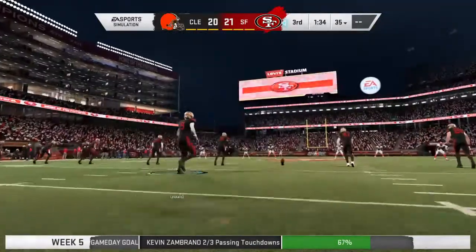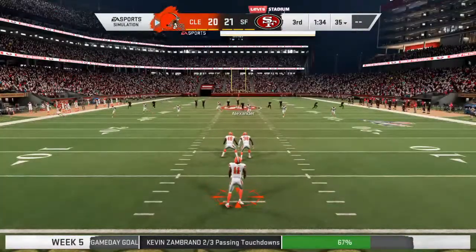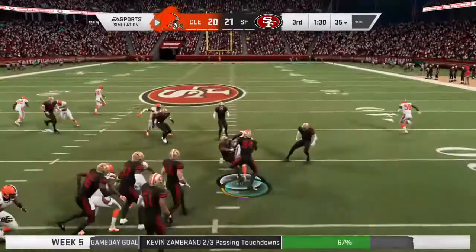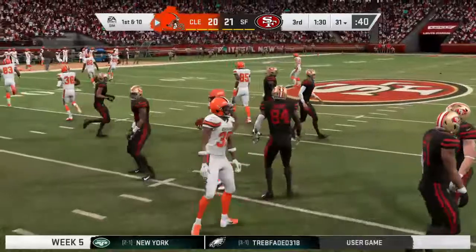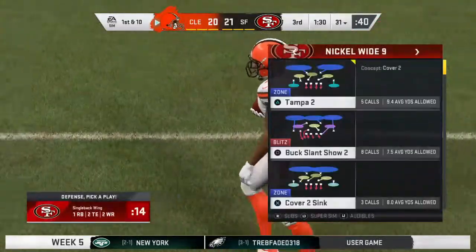After the touchdown, it's Robbie Gould now to kick it away. This is taken at the 3. And nice work on the return as they'll start their drive just past the 30-yard line.